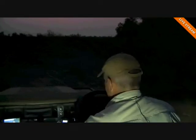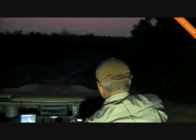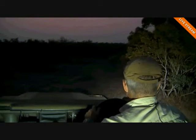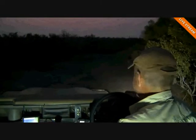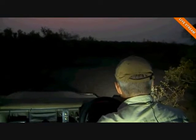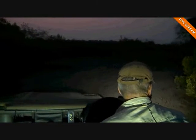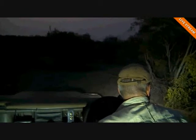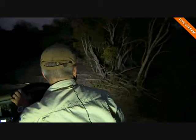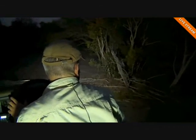I'm just going to reposition the vehicle down here a bit, folks. Shall we stay? I think we'll stay. A little bit of vegetation here. I'm not sure, they're just here somewhere. There we go, right through there.